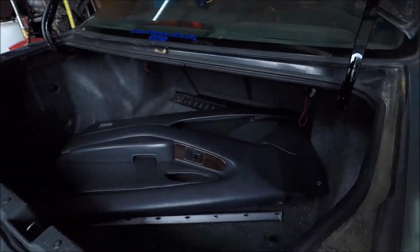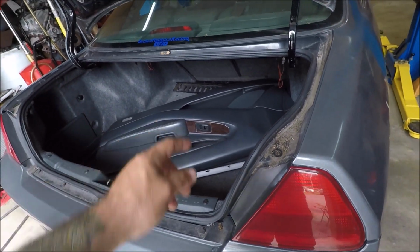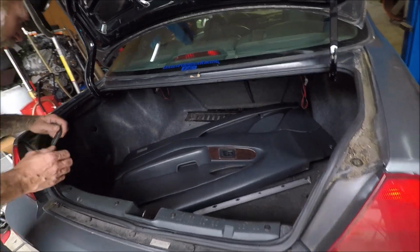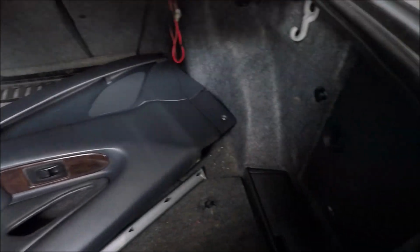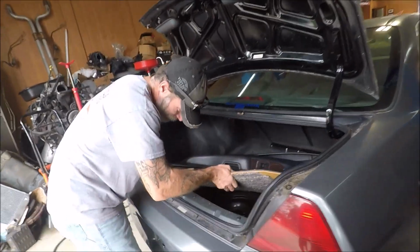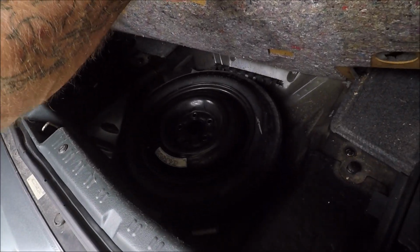Oh, you wanna see the trunk? These trunks in these Honda Accords are huge, guys. Like you could put somebody in here. Maybe a couple somebodies. Here's the door panel. Gotta fix that, but at least it's there. It's not bad. Not a bad little car at all. Cannot complain. Do we have a spare? Yes, we do have a spare. There's a spare. Look at that.